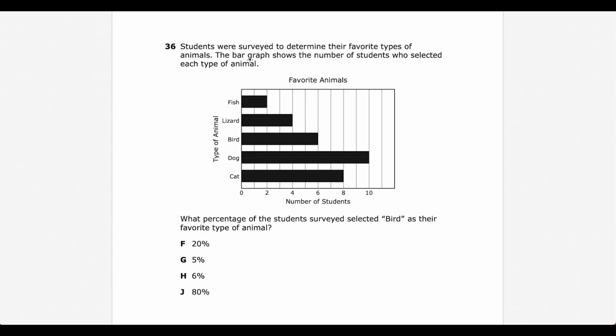Question 36, we have a student survey here about their favorite type of animal. And here's a bar graph recording the results. What percentage of the students surveyed selected bird as their favorite type of animal? So I would just look at the totals here. There's 2 people that like fish. There's 4 people that like lizards. 6 like birds. There's 10 people that like dogs. So dogs are the favorite. And then cats are in second place here. So the number of people that like birds as their favorite animal is 6 out of in total here.